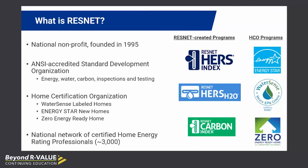So first of all, for those of you that are not familiar with ResNet, we're a national nonprofit. We were founded in 1995. We are also an ANSI accredited standard development organization. So we develop standards for energy efficiency, which relates to the HERS index, water efficiency, which is our HERS H2O program, and then our new carbon index.